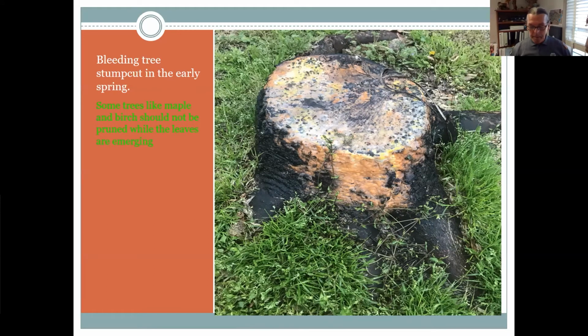So what happens is these tree roots are active, okay? The temperatures are getting warmer. The water's in the ground. We have our early spring rains. The trees are pulling up the sap, the water, through the vascular tissue. That sap has to go somewhere. That water has to go somewhere. So usually it should go out to where the buds are breaking out and nourish the new leaves that are coming out, okay?